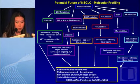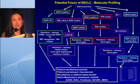And I think the promise of this is certainly turning lung cancer from a fatal disease into something that is chronic. And so that would be a big achievement. I think that's well within our grasp.